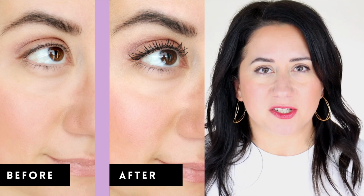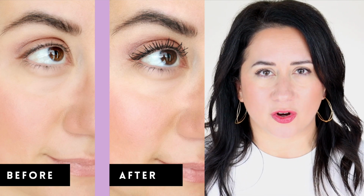I've used it for about 2 weeks. I like to give mascara a little bit longer to test for that reason. So I saw some really nice length, but the key here is I saw a really good flip. That little flip, and I mentioned the word flip. I know people say curl. For me, it's this specific flip that happens.